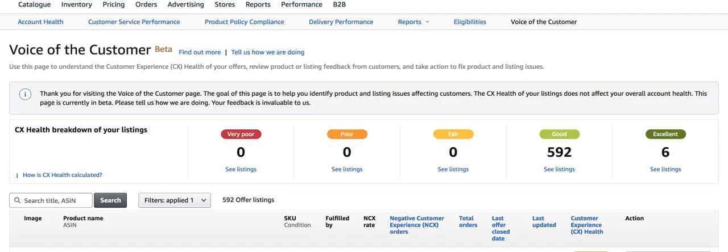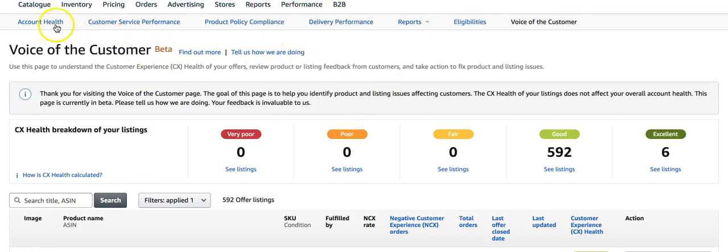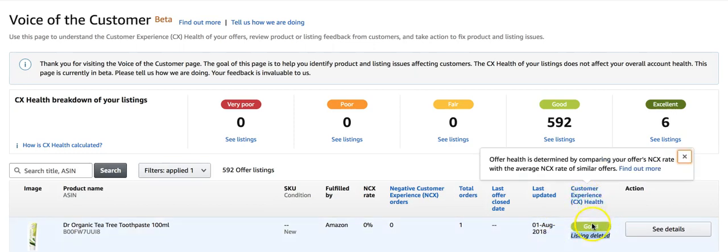Now, another interesting thing I found is this: voice of the customer. If you go under performance, I believe, and then you'll come to account health, and then it's just on the end. It's showing you, it says here, like this item here, listings deleted, fine. But see, I sold it one time, didn't sell it again, deleted it from my catalogue. I don't really understand how these numbers are calculated. It's interesting just to see new things that they're adding to the platform and to Seller Central, because you never know what they're going to add on top of this. That's another point.